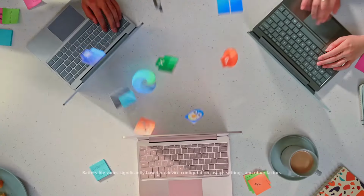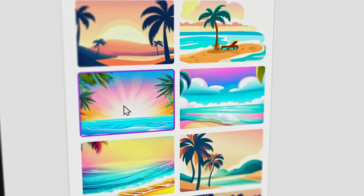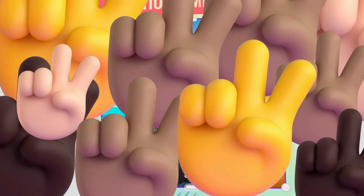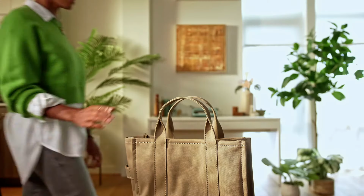Weighing 2.5 pounds, the Surface Laptop Go 3 strikes a balance between portability and functionality. The impressive battery life of 15 hours further enhances its appeal as a reliable daily driver that can handle a variety of tasks throughout the day without interruption. Overall, the Microsoft Surface Laptop Go 3 emerges as a compelling choice for users seeking a well-rounded and budget-friendly laptop for both productivity and entertainment.